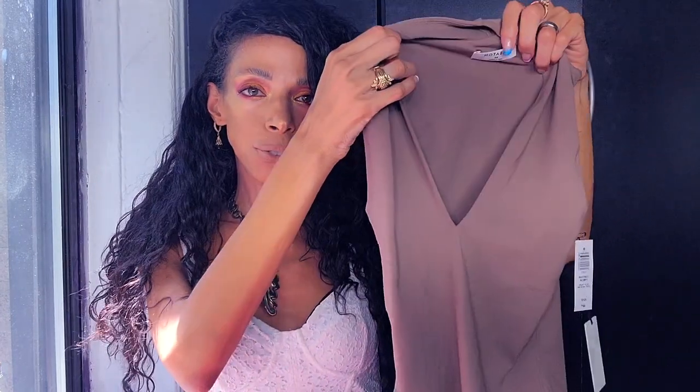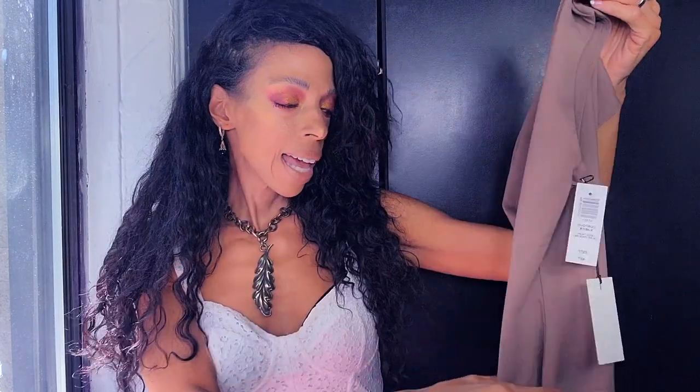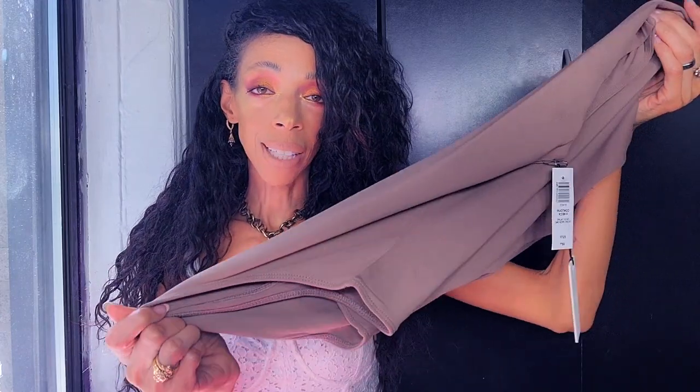I got the contour selection from the bodysuits because it's about framing your body. This is that deep V-neck in the front. This one is $48 and I can't wait to try it on because I love bodysuits and they look beautiful. And this with this is a perfect match and I'm hoping it works.